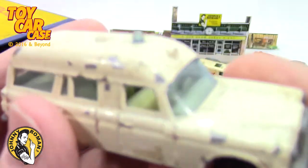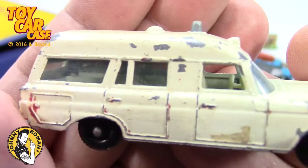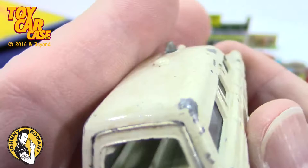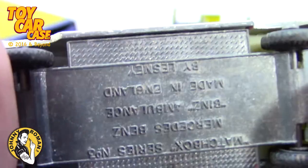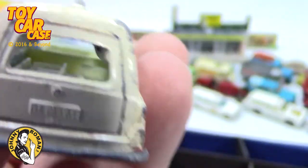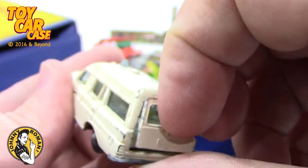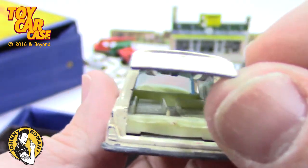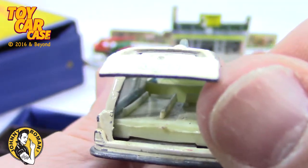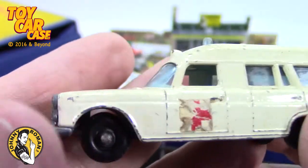Oh, here's another ambulance. This baby has seen the fields, the war fields. Oh, look at, wait, I'm so excited I don't even know where to look first on this. I had one of these as a youngin', and it was great. Look at that. There was a stretcher that used to be in there. Choking hazard, of course. They got rid of it, or it got lost. I don't know which is which.